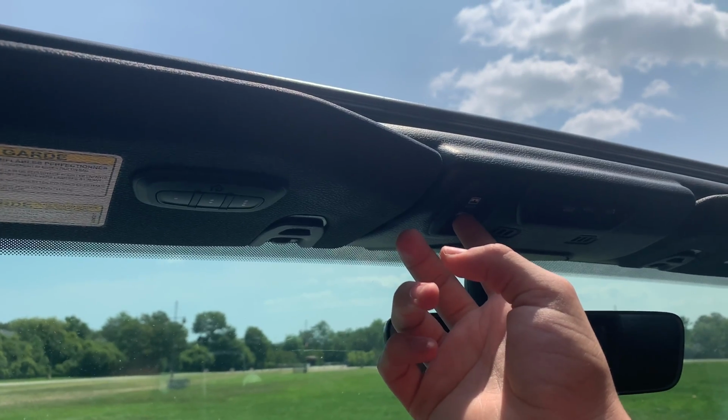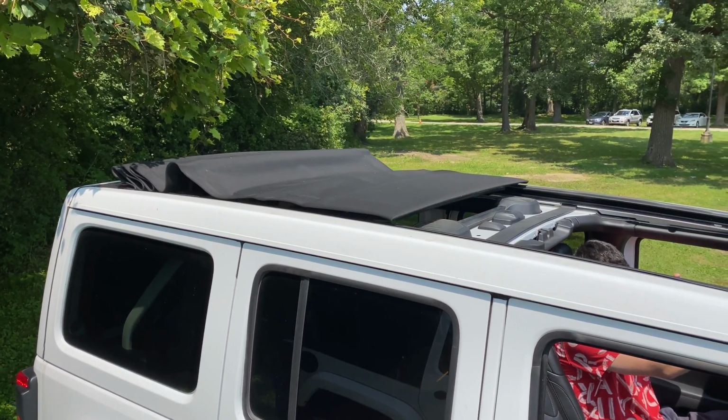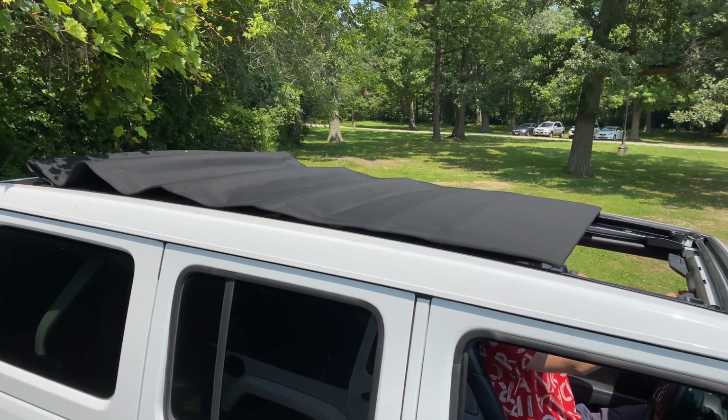Now this is a $2,000 option that I saw on the Jeep website when I went to make this car online, but I definitely think it is well worth it because not only is it quick and easy, you can put it up and put it down quickly, but also every season you don't need to change it.